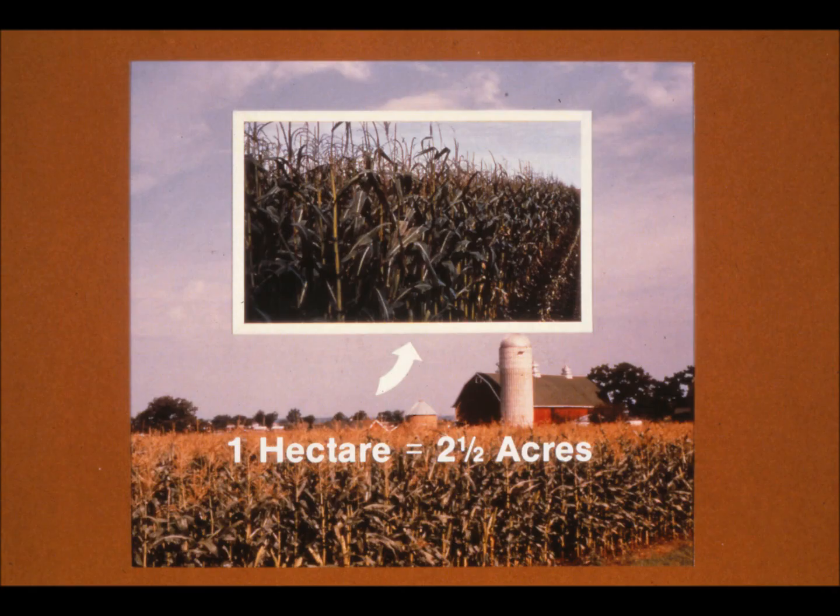You may have heard the term hectare. A hectare is the metric version of our acre, the basis of land measurement. Now, knowing that the prefix hect means 100, you should know that 1 hectare is 100 meters by 100 meters, or 10,000 square meters, about 2.5 acres.